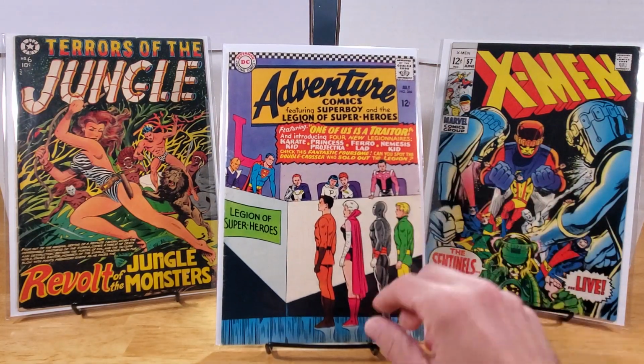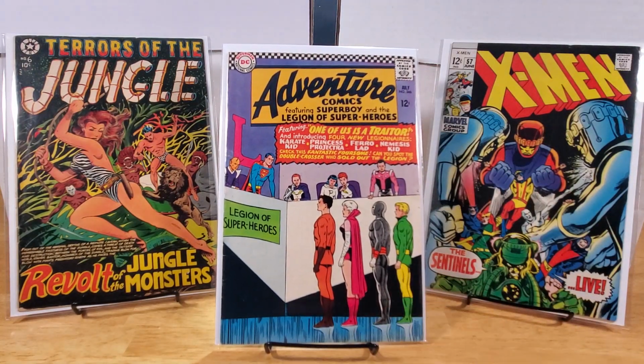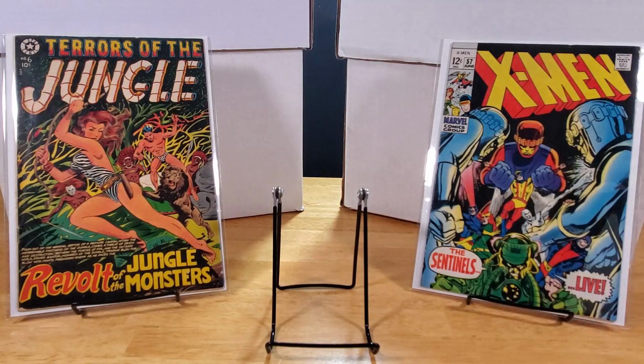First one, we got Adventure Comics number 346. This is from July 1966. This one was only $10. It's probably mid-grade, VG fine range. It's got multiple first appearances, including the Karate Kid, and I didn't realize it's the first written work in comics by Jim Shooter. So pretty reasonably priced. I've had this before, and it's a fairly pricey book. So good deal on that for $10.